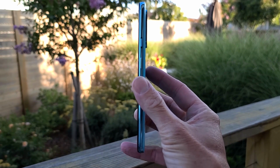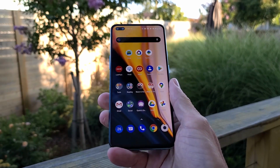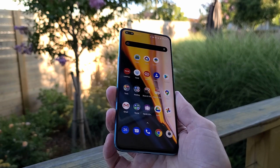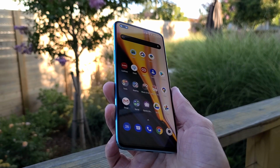Overall, I'd say the design is a little sparse, but very appealing to my eyes. Just because it's a simple design doesn't mean it doesn't look good. I think it actually looks really great considering its mid-range roots. It's an attractive design, and like I said, I love the blue color treatment.